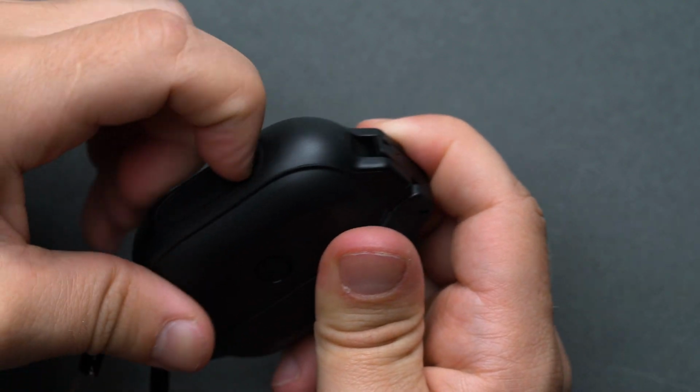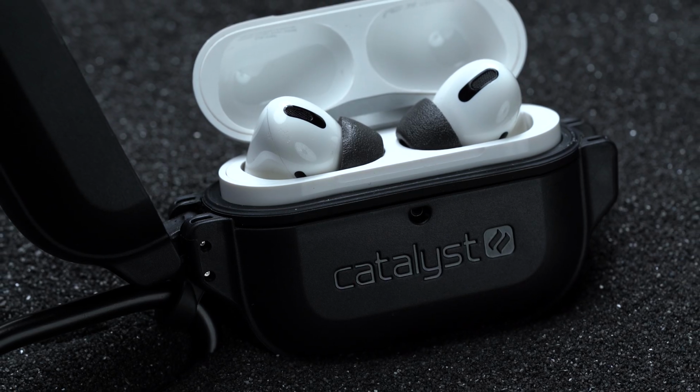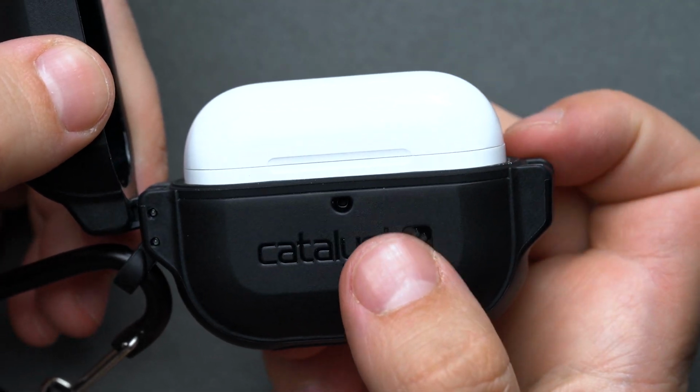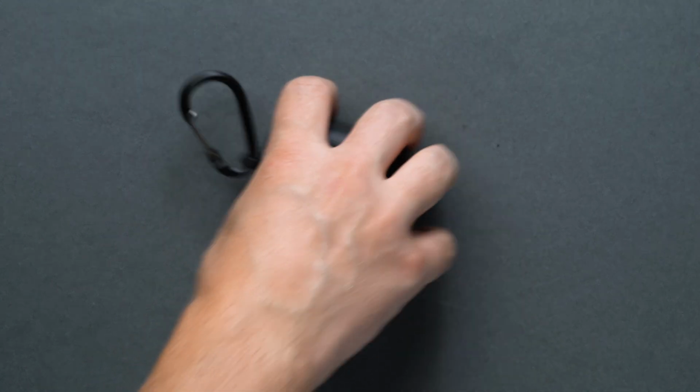Even though the total protection case is one of the most hard-wearing AirPods Pro cases in existence, it still supports wireless charging and even builds in what Catalyst calls a submarine-like porthole to view the status LED built into the side of the native charging case. Last, but certainly not least, Catalyst supplies a durable carabiner to secure your AirPods Pro Gen 1 or Gen 2 to your carry solution of choice.